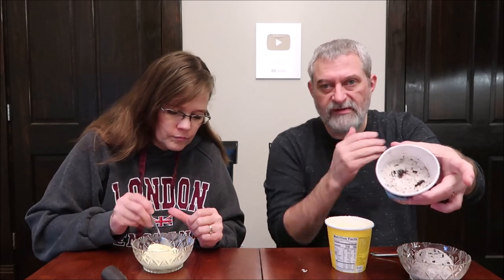And like I said, it comes across a little creamier because this one has a lot of little cookie pieces to kind of break up that texture. This one just has these bigger hunks of cookie bar pieces that break it up, so it's not as much. So it seems creamier. And I love how it's melting.